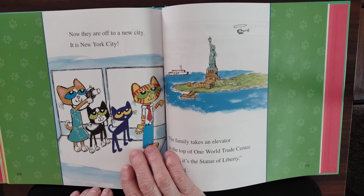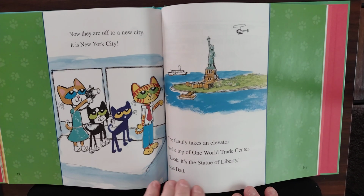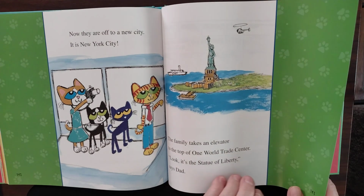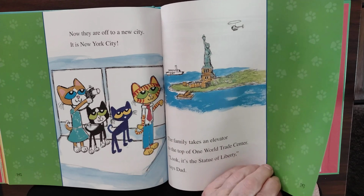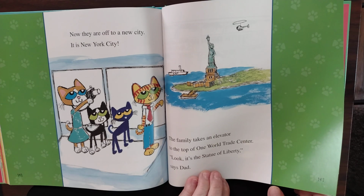Now they're off to a new city. It is New York City. The family takes an elevator to the top of one of the World Trade Centers. Look, it's the Statue of Liberty, says Dad. So they got really far up and were able to see the Statue of Liberty.